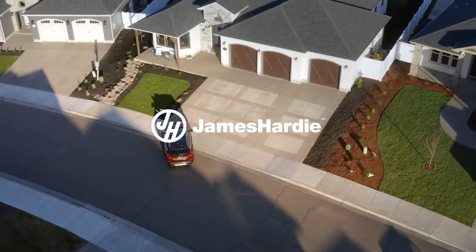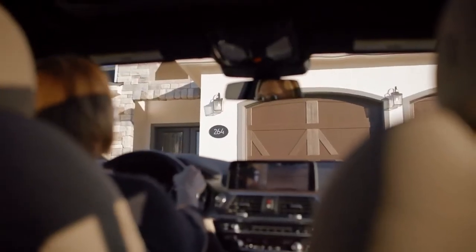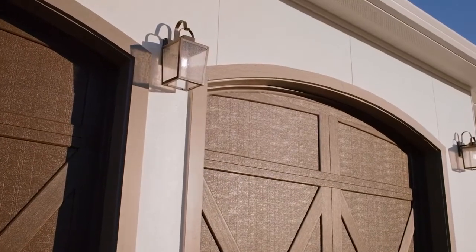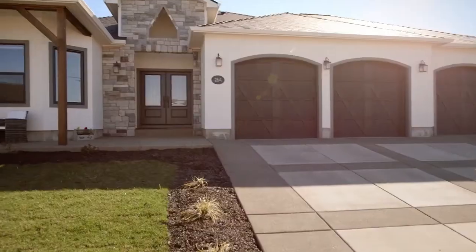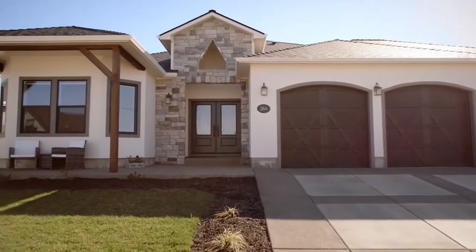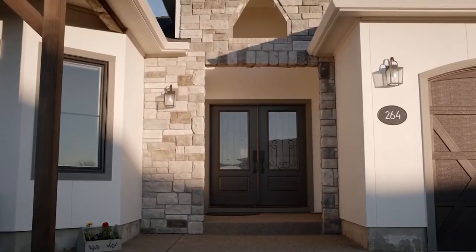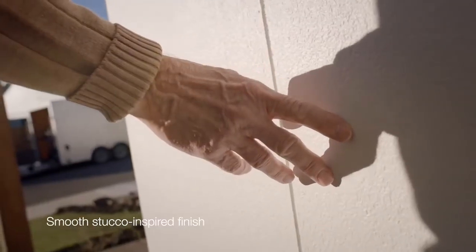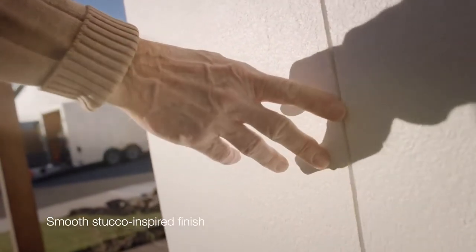When you drive up to our house and you see the Hardie textured panel, you feel the exquisiteness of the outside. And for me, the outside leads up to what you can expect on the inside. Hardie textured panel is like stucco without the bad parts of stucco. It's a texture you can see and feel.